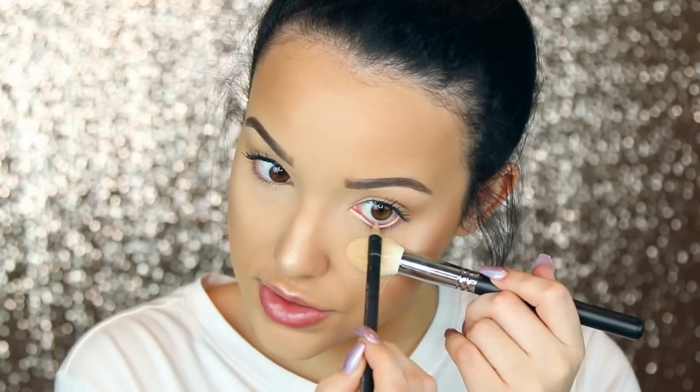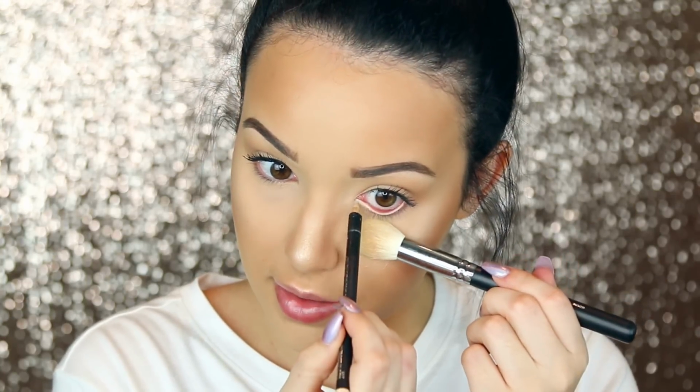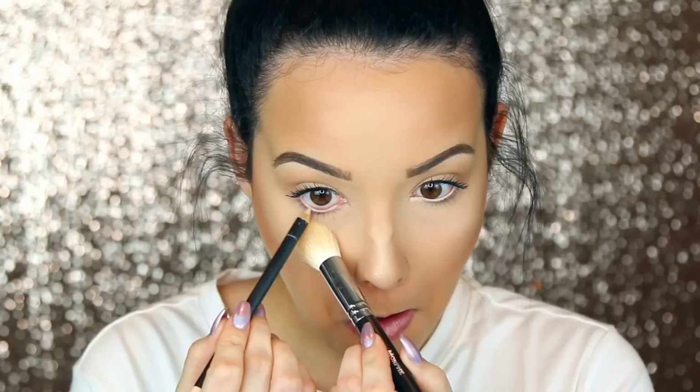I always use a brush to hold down my waterline so that way the heat of my finger doesn't mess up my makeup. And can you see the difference between like how bright and awake it makes your eye look?